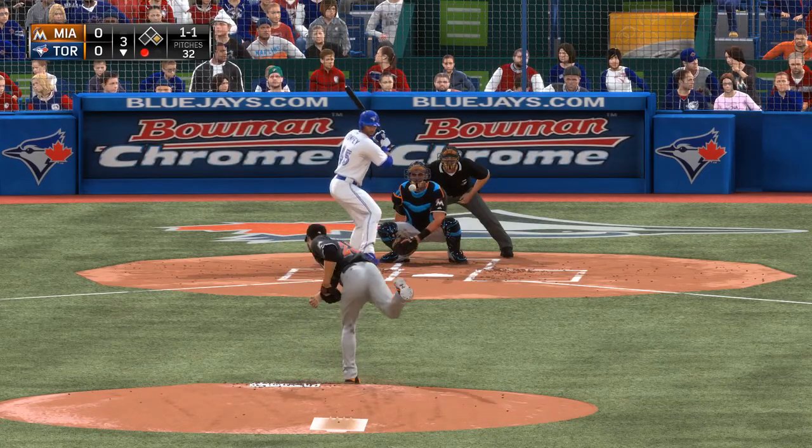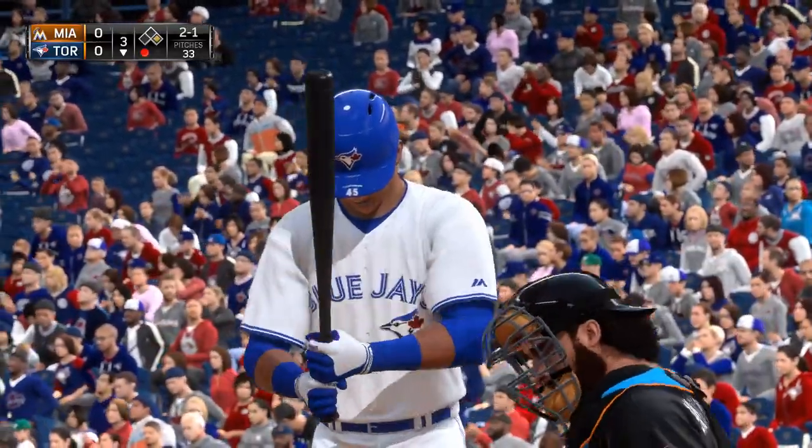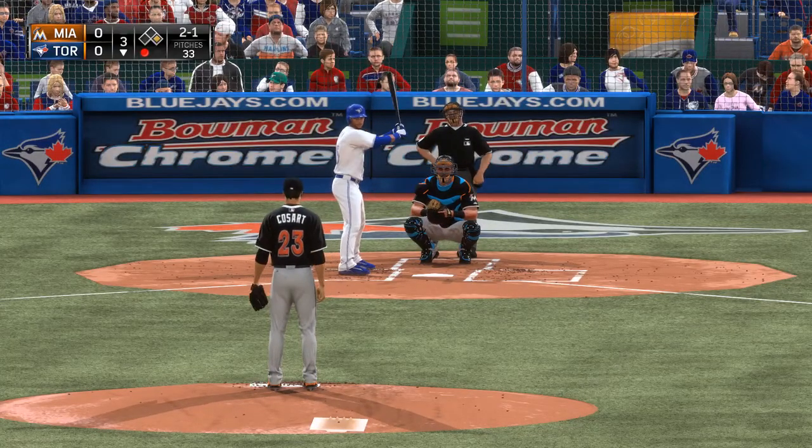One pitch on the way. 2-1. This is a guy up there that's not hitting a ton right now, but he can still work the count. And that alone can be beneficial to an offense.